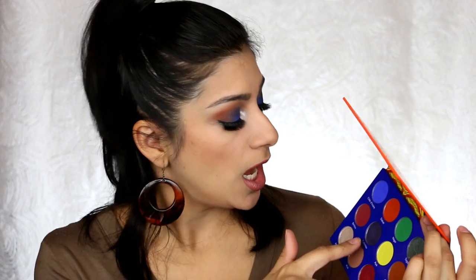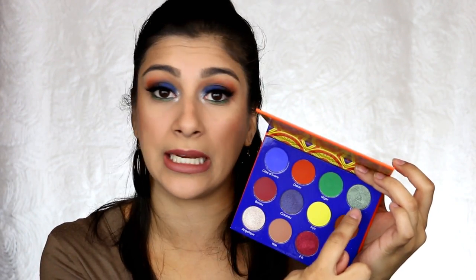These are not so bright that I can't see these being wearable for a daily look. Even lightly on the crease as just a blending out shade, something of that nature. The burgundy, this blue, it's like a blue with a hint of purple in it. It's so pretty. The green is a gorgeous one as well. I don't see this one not being wearable for most people.